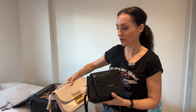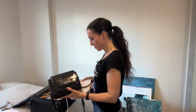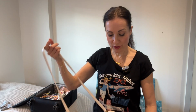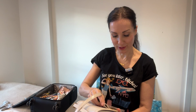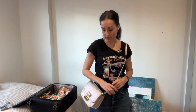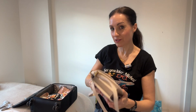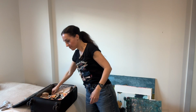But I think because it is summer, this is more summery, this is more wintry. And also this is heavier. This doesn't weigh much. I bought it recently. It's Charles & Keith is the brand. I mean, it doesn't look amazing with black outfits, but this is so light that I think I will get away with putting this in the suitcase as well. There's plenty of room and it doesn't weigh much.